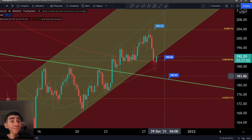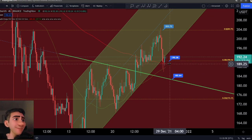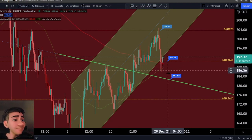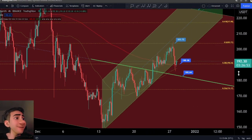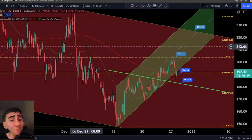So if we are watching the golden cross on the 4-hour time frame, this is looking good. Maybe this is looking good, but we need a cross. It's not a confirmed cross for the moment, but we need to watch maybe tomorrow. I think we may have a cross here. This would be a bullish sign. So we have a lot of bearish signs. We have some bullish signs.